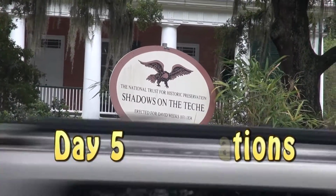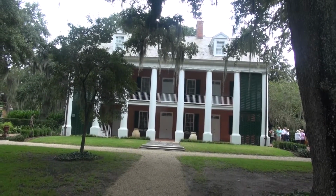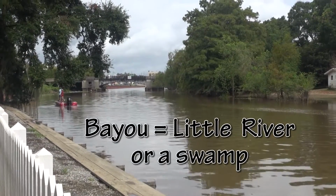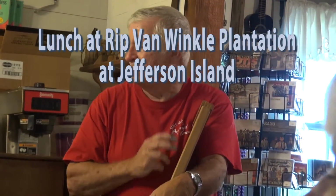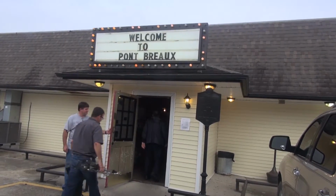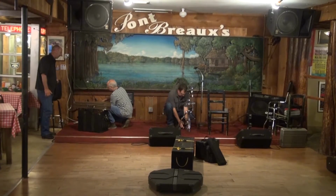We now take a look at an authentic city plantation house. This is the front of the Shadows on the Teche Bayou city mansion, the Weeks mansion. Authentic bayou, complete with alligators and water moccasins. Now we're doing the house tour, and of course no pictures are allowed. And dinner is at a restaurant called Pont Breaux with live music.